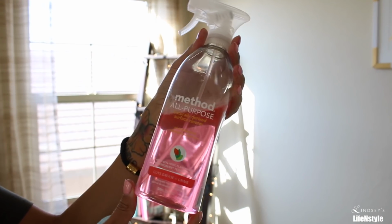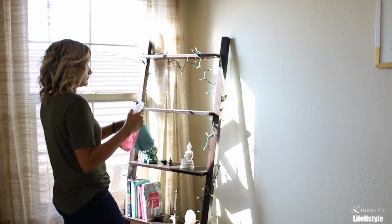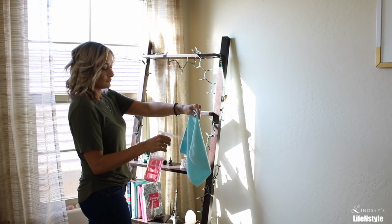Right now I'm going to dust our ladder shelf, and I opened the window just to get some fresh air in the room and get that dust out.